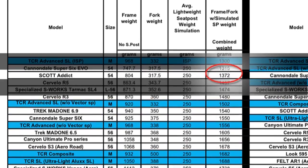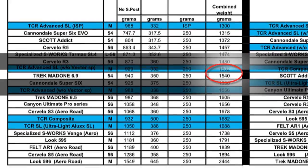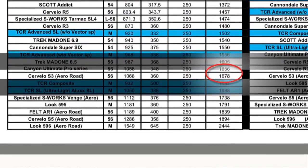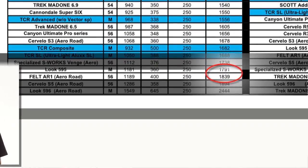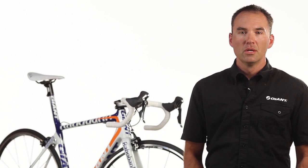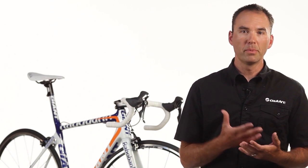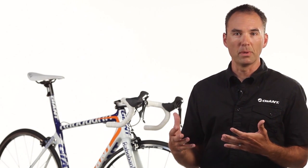But then as you get down towards the bottom of the list, even as you start to get into halfway down the list, the weights exponentially increase. The last bike on the list is well over a kilogram heavier than the TCR Advanced SL. That's 1,000 grams heavier for a frame, fork, and seat post. That's insane. So obviously weight is a key component when we're talking about any performance level product, but it is by far the least important when you're talking about a performance level road bike.